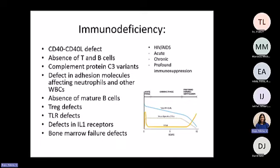Innate immune defects can be present in the presence of TLR defects. There can be autoinflammatory syndromes, such as a defect in the IL-1 receptor. And then there are bone marrow failure defects that lead to complete absence of some of the cell lines. So these are different types of inborn errors of immunity.